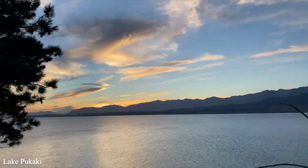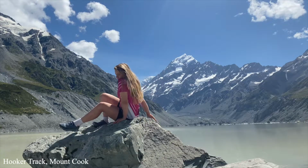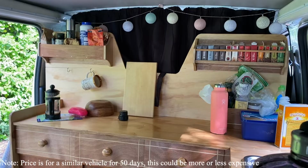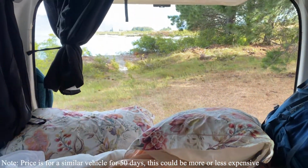So both the trips I've done, including the most recent one, I have done on a pretty low budget, I would say. I've been everywhere in the country except for Northland. The main thing that will differentiate between some of my costs and what you might be looking at is the fact that I didn't hire a campervan. It costs anywhere from 1.8 grand to 2 grand to hire a campervan for a similar amount of time.